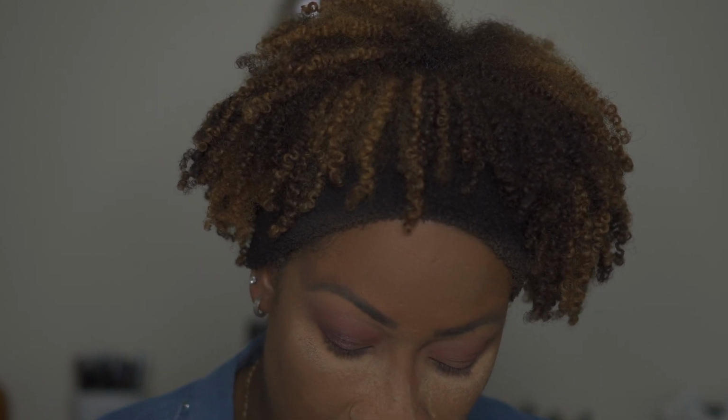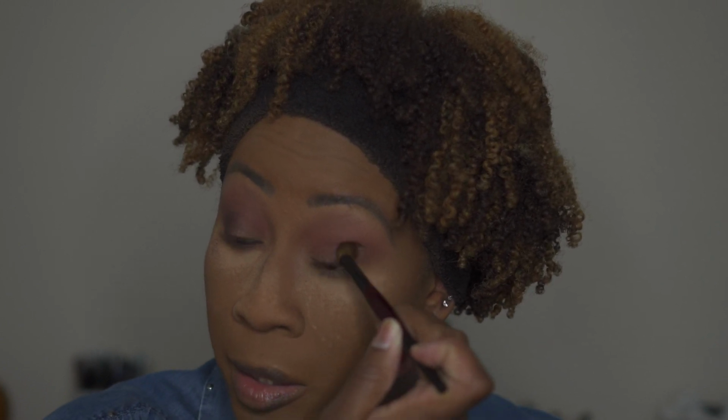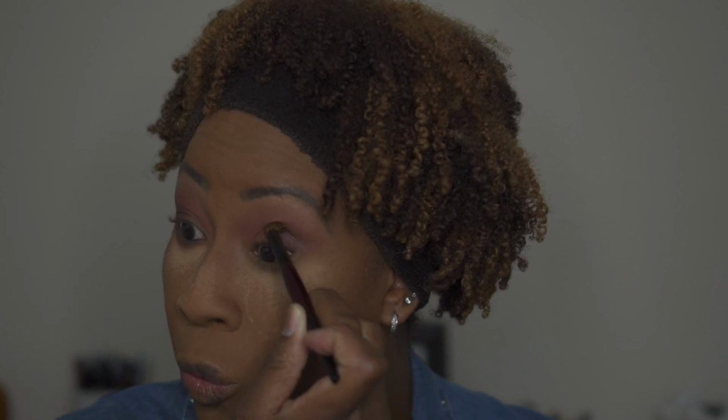And that's all I'm doing. All right, so far so good. This look is coming together nicely. Just gonna go back in again with the dark shade, and then just focus that. And that's just literally what I'm using to give me some dimension. And just concentrating that right there in the outer V area. Just like so. Looks so good.